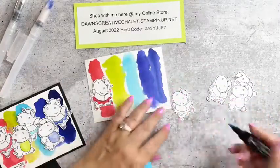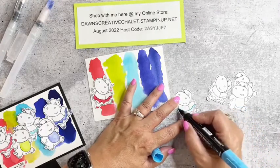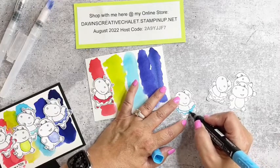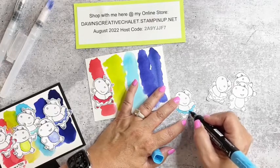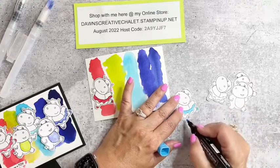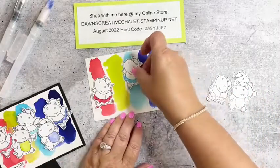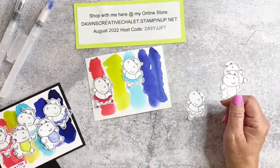One thing that I love, and this is just to point out here, is that Stampin' Up! is awesome with coordination of product. And this is just a great example of that, as far as our ink pads, our blends, Stampin' Blends. I want to say watercolor markers. They're water-based markers. And ribbons, all of it, color coordinates perfectly, which really helps when you are creating.